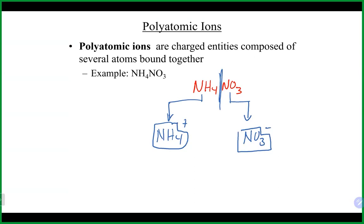This is essentially an ionic compound, which is why we have a +1 and -1, which is why when we look at the formula, we just need one of each of those polyatomic ions. We actually drew both of these when we did Lewis structures, right? So if you remember, this is NH4 plus.